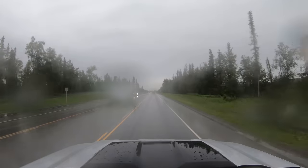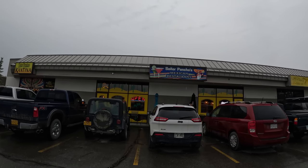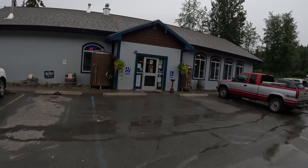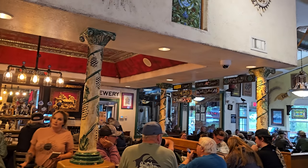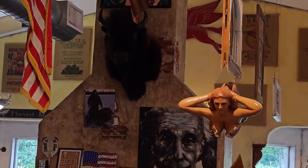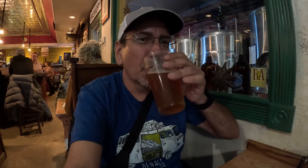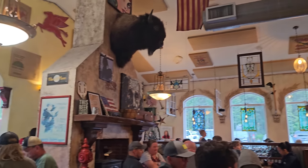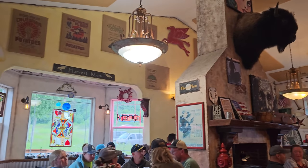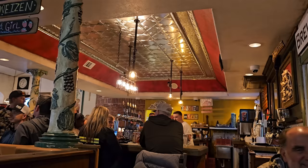And it is raining again. Señor Pancho's here has a very long waiting time, so we've come to St. Elias Brewery. After a short wait, here we are. Cheers. This place is famous for the pizza. Great ambience too, by the way.